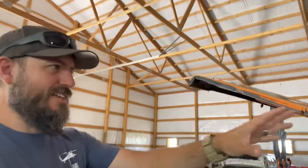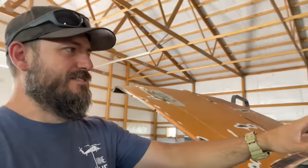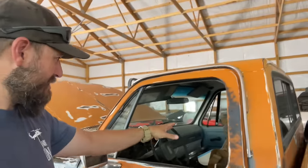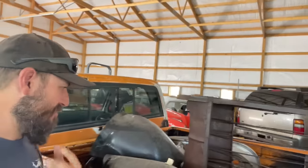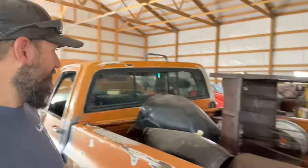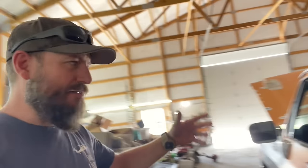Gonna get some of the junk out of the interior so I can see what's going on, what we might have in these boxes of parts in here. Probably dig through the bed here. Just get it cleaned out so we can get to everything while we're working on it. Haven't noticed anything too crazy yet.